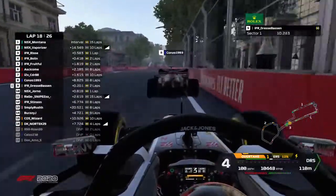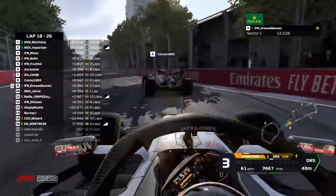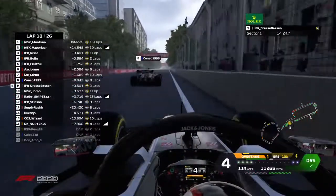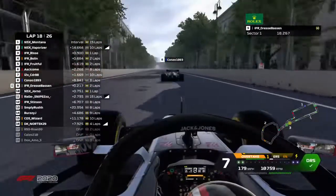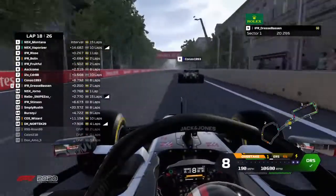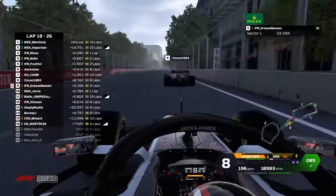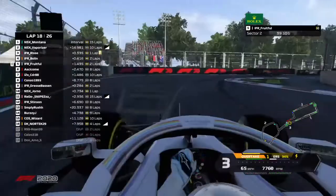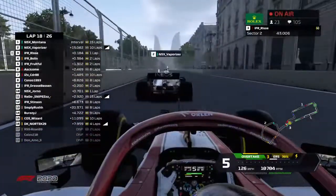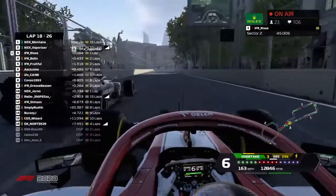Jesse Basson looks like he wants a fight with Konzo and the Red Bull for P8. And he's got fresh mediums as well, so a good exit, pitted DRS, no battery however. Konzo's got a little bit to use if he wants to. Jesse Basson's not gaining too much, might see a dive bomb here, not a dive bomb. Bit of contact between Risa and Vaporizer then as they finish the first sector into that tight left-hander.